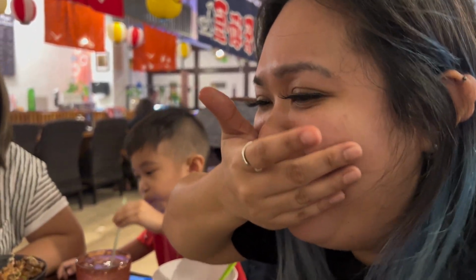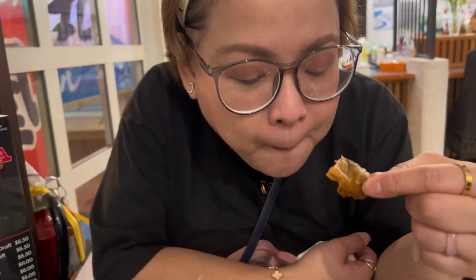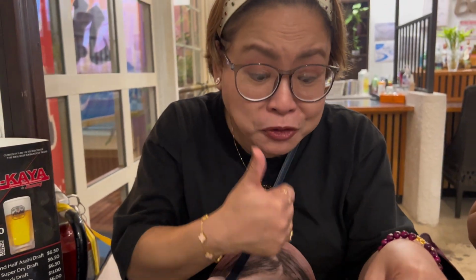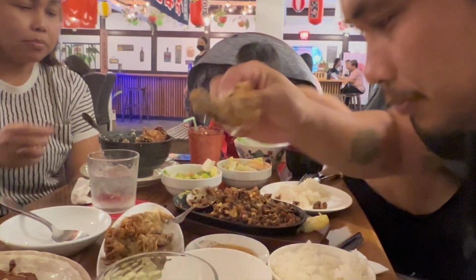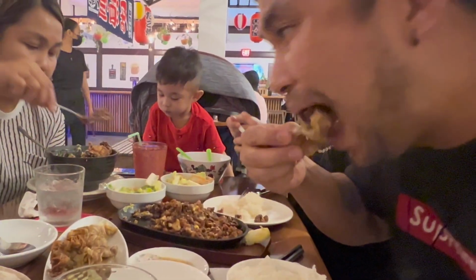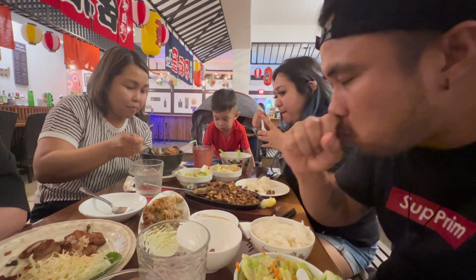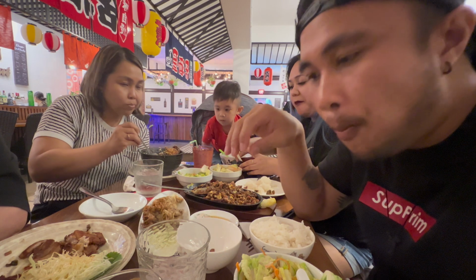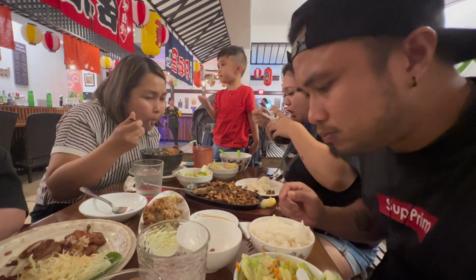Wow. It's good? Hot? I need the beer. It's good? Are you gonna try that? All right, I'm gonna give this chicharon bulaklak a try. Dip it in their homemade vinegar. Wow. Good, right? It does taste like chicharon. Very crunchy but soft as well. Eat that with rice.